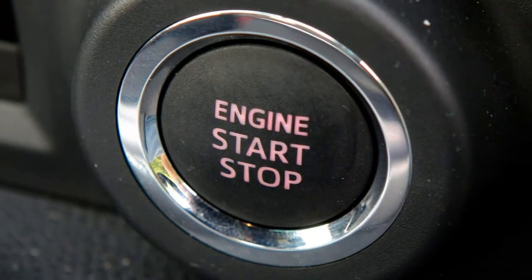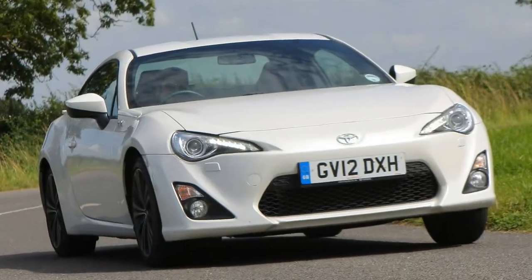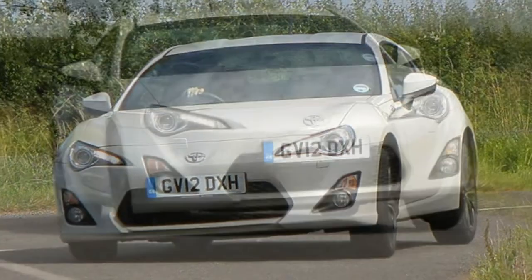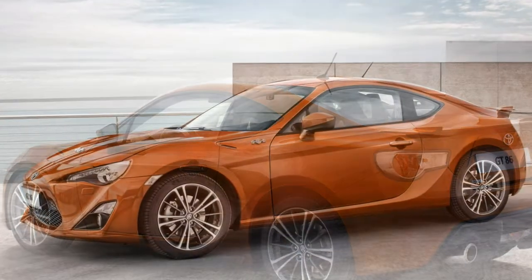Toyota isn't known for building flimsy cars. While the GT86 had LED daytime running lights from the start, the facelift in 2016 ensured the car is a lot more visible with full LED headlamps and taillights becoming part of the package.